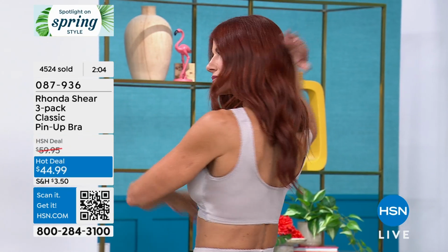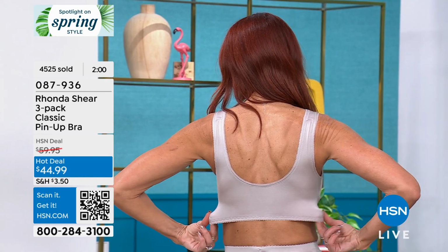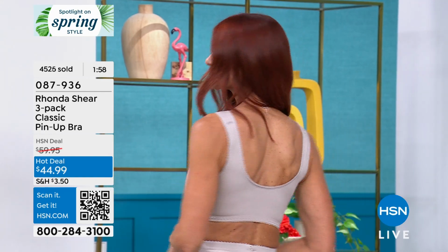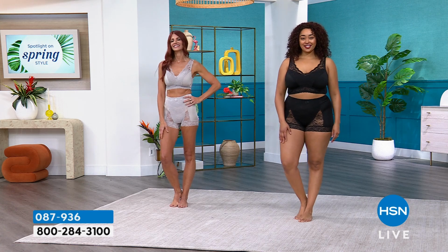You're seeing Sonia right now, and she is wearing a size small. That's her true to size. You can see the way it hugs her and it's not cutting into her. This is something that you definitely need. If you need free exchanges, if you've never tried Rhonda Shear before, get it home, try it on. Remember, shop your top, which means whatever clothing top size you are, extra small through 3X, that will be your size regardless of your cup size. So do not worry about that at all.